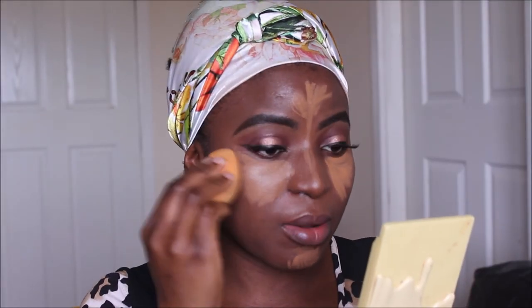I think it's the only concealer I've been using since I got it. It doesn't feel thick and cakey like the LA Girl concealer. It feels not runny but lightweight. I'm gonna blend the concealer now into my skin, and it's blending really, really nicely. As you can see, it's not giving me any problem, and it's not getting patchy. It's staying put, it's not disappearing into my sponge or my foundation.